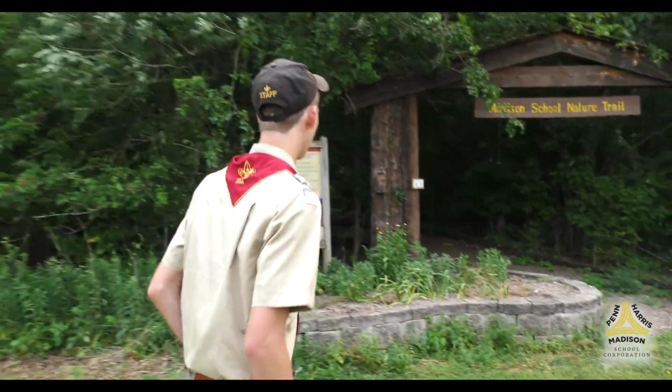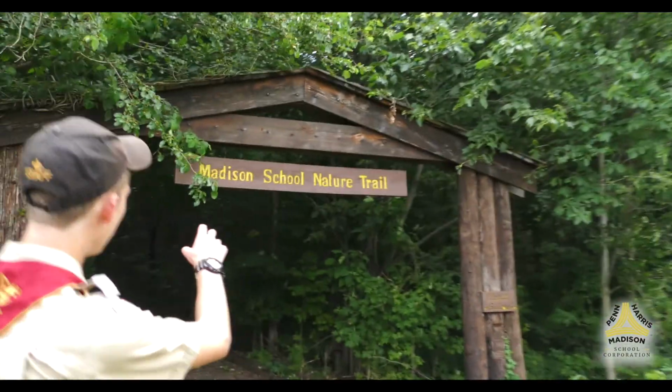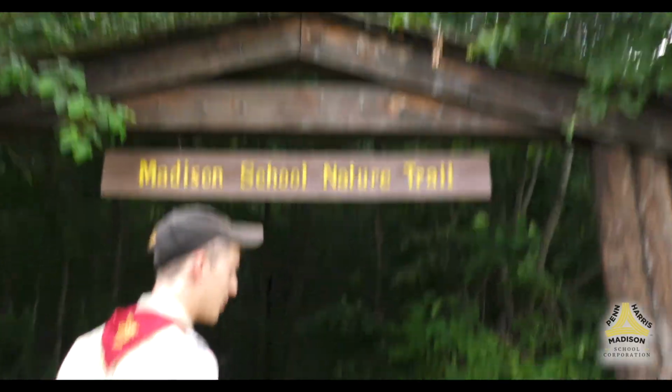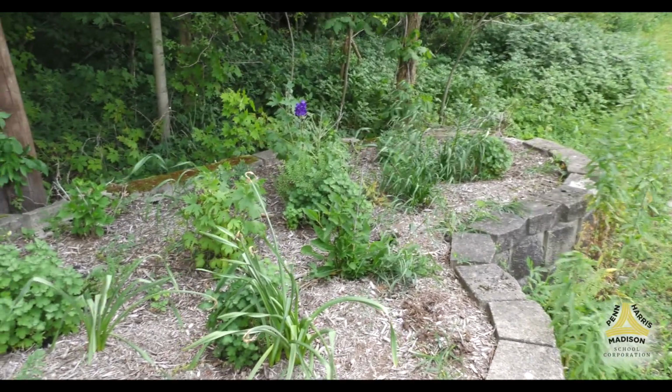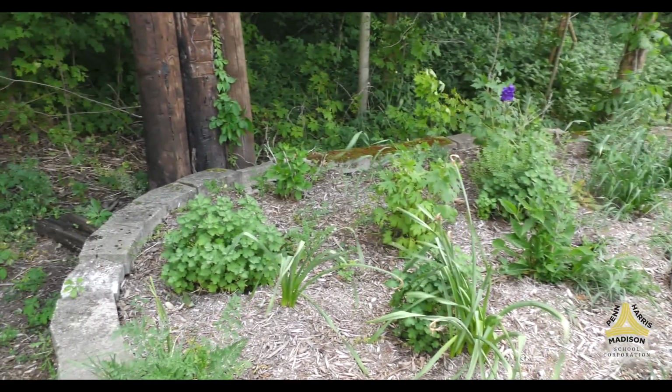So as you can see over here, I restained the entire sign, repainted the Madison School Nature Trail part right there. I planted some flowers, but as you can see, they've faded over the year, but some touch-ups will of course be nice and something that could definitely improve it. Just a little here and there every now and then.